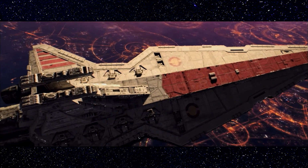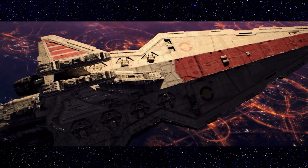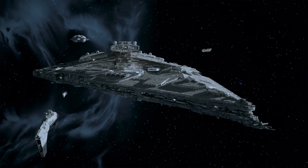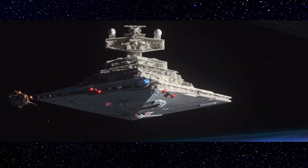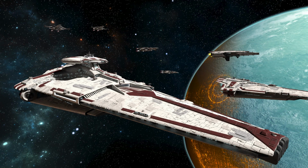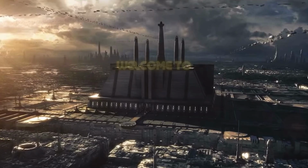Everyone talks about the Venator class when talking about Star Wars carrier vessels, but I'm here today to bring you not one, but four awesome fleet carriers that'll make you wish they stopped making so many Imperial Star Destroyers. So let's not waste any time and discuss these vessels.